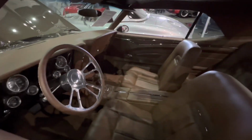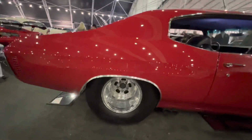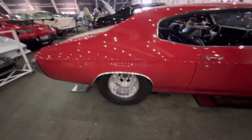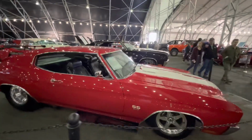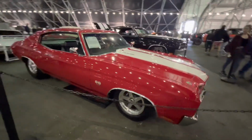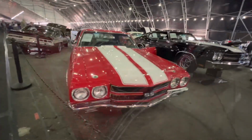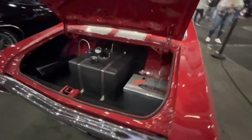This Chevelle right here has a mean offset. Check out the meats on this car. Wow. I'm gonna have to find out what offset he has on this. 70. Bad boy. It's got the fuel cell back there with the return fuel line, so it's ready to go.